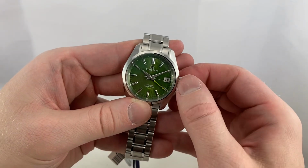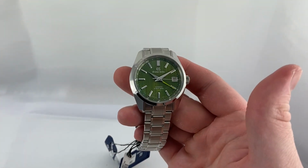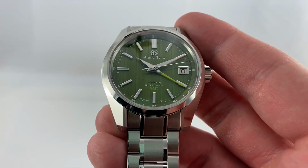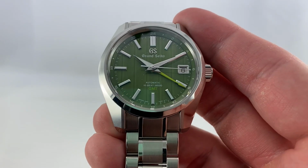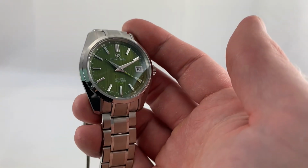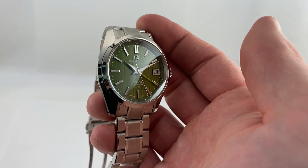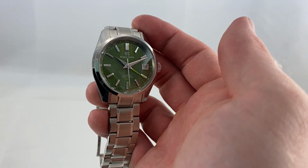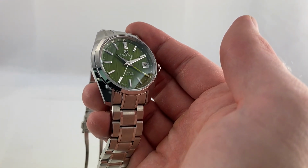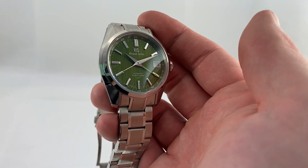This movement delivers an accuracy rating of +5 to -3 seconds a day and has a power reserve of 55 hours, which is a little short compared to some of Grand Seiko's other movements. But again, that's because it's a Hi-Beat, and I think it's worth giving up those extra couple hours to get the Hi-Beat movement. The 37 jewel 9S86 isn't just technically impressive for this price, but it's finished extremely well by hand by Grand Seiko's watchmakers in Japan.